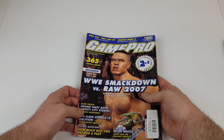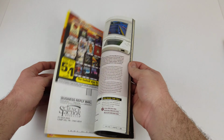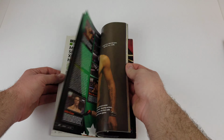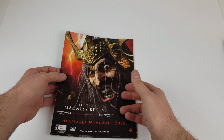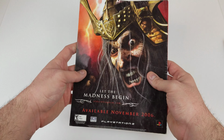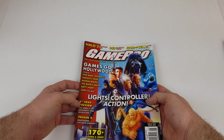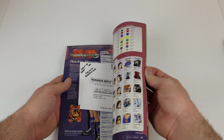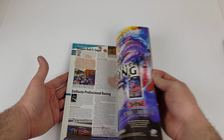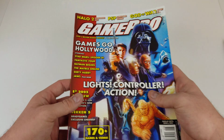We have GamePro from November 2006. This one I would say is also good to very good. Few little issues on the cover. Some wear and creases. Some sticker damage on the front there. Same thing with this one, good to very good. And that was June 2005.